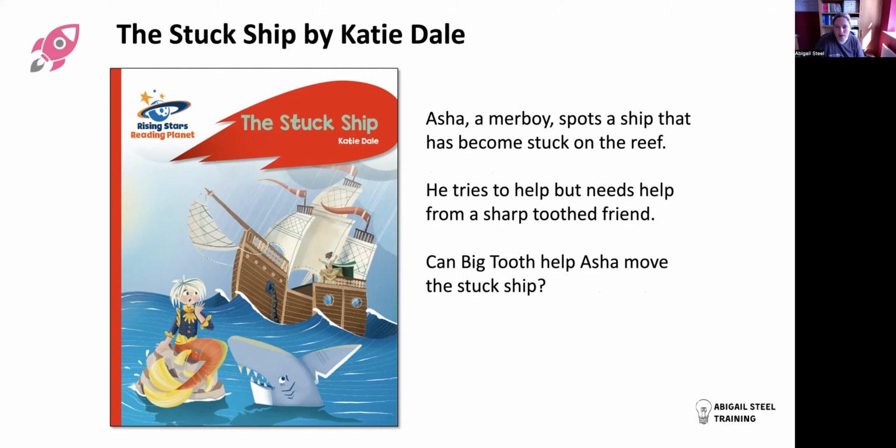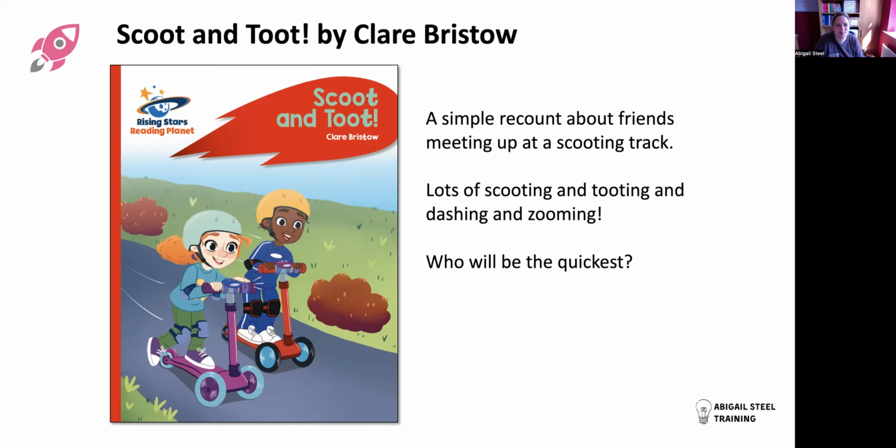Asher, a merboy, spots a ship that has become stuck on the reef. He tries to help, but needs help himself from a sharp-toothed friend. Can Big Tooth help Asher move the stuck ship?